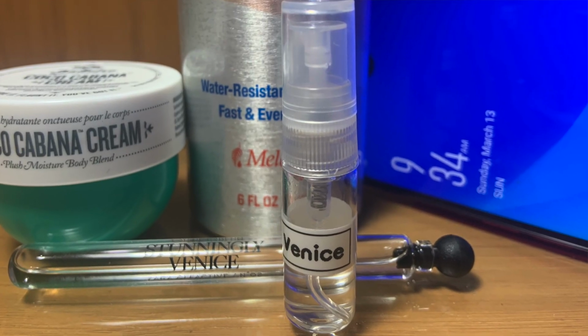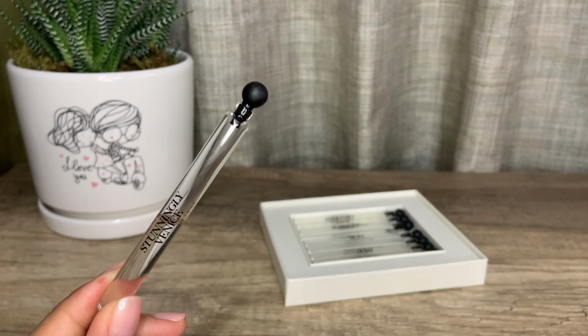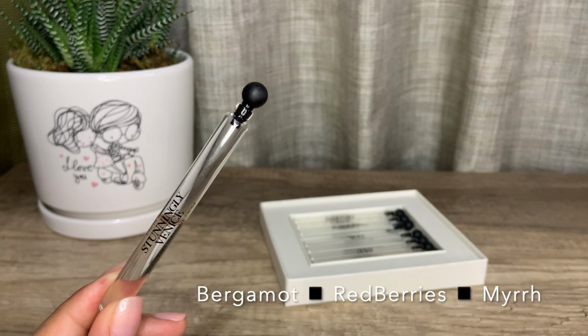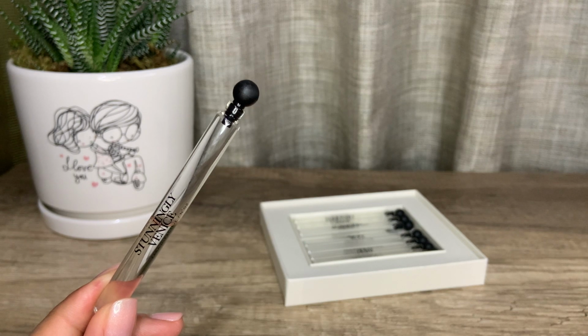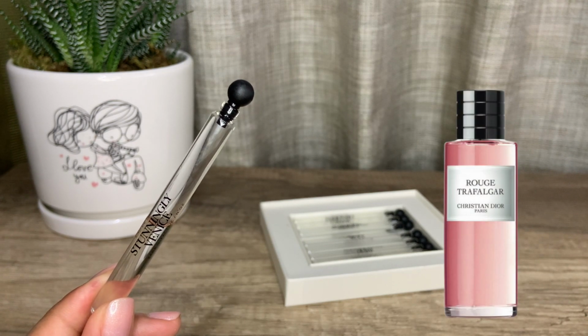March 13th, Sunday, is for Stunningly Venice. This I wore to church on a Sunday, not expecting this to have myrrh in the base, along with fresh bergamot on top and fruity red berries in the heart. Another fragrance I enjoyed wearing because again, this smells of something I own a full bottle of. And that's Dior Rouge Trafalgar, especially the opening to the mid.